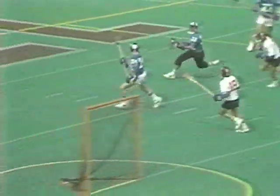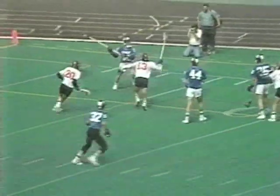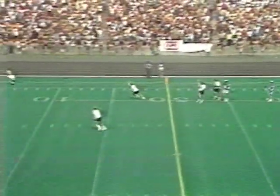Picked up by Federico once again, and a great recovery. Federico in a lot of trouble. Can't get loose. It's going to roll out towards the far sideline. Picked up now by Jay Black. A long clearing pass bouncing over the head of the defenseman. Back into Kevin O'Shea's stick.